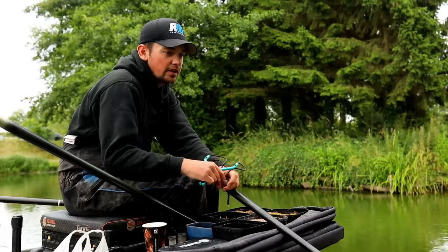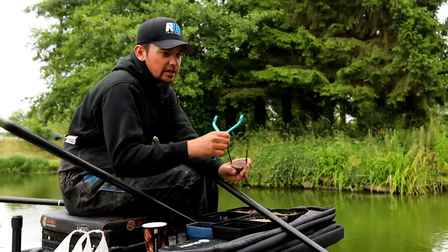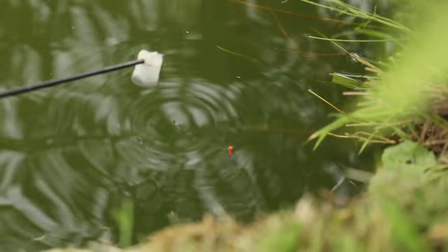See a little sign on my float then. Don't strike at any little bites like that. Wait till you get a positive bite.